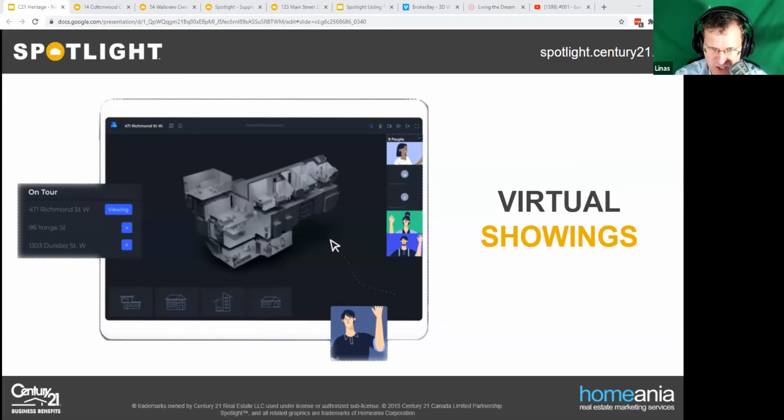So Matterport tours, they're great, but they're missing one really key feature. That's the agent can't walk through the home with the buyer client, giving them advice along the way. A buyer client can look at a listing with a Matterport tour and get a feel for the listing by themselves, right? But a Matterport tour is typically a very individual experience unless you've got your agent over your shoulder.